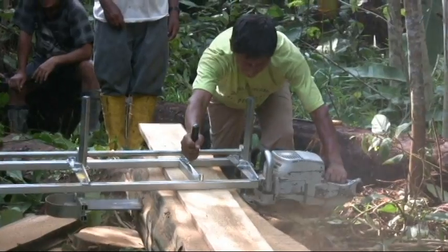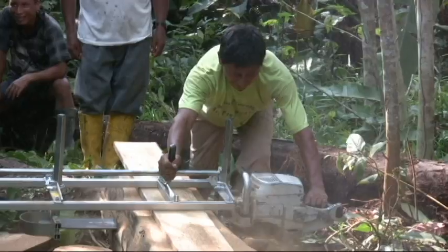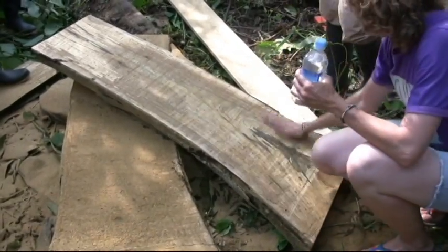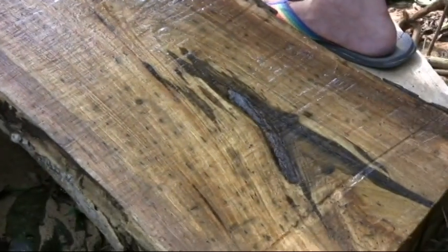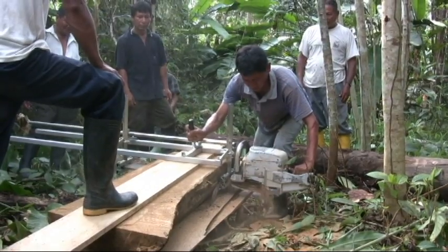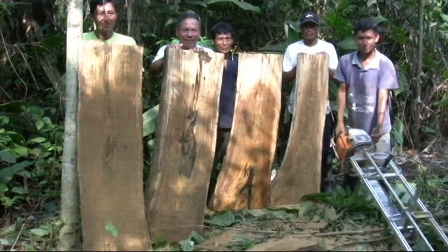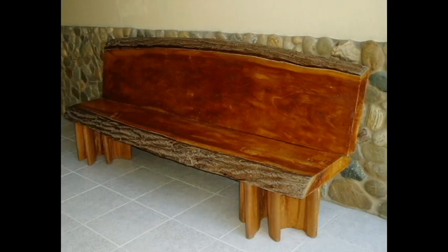These guys are all pretty skeptical. A lot of giggling going on, not quite sure what everybody's thinking because of the language barrier. But we made some slabs and showed them that this is actually beautiful wood inside. They hope to make furniture for their coffee house and their offices there in Ecuador. Each guy got a chance to try it out. There's a lot of muscling going on. Luckily this wood was fairly soft, but we ended up with 4 nice slabs. We see a lot of furniture there, but it was all cut freehand.